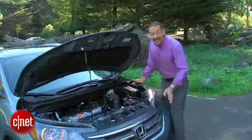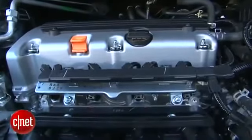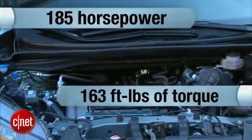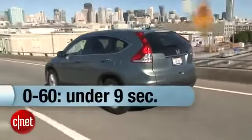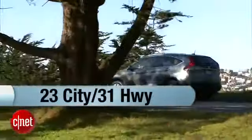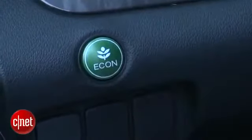Tried and true up here in the engine bay, a Honda 2.4 liter inline 4 sitting sidesaddle, front-wheel drive is base, all-wheel drive's available. 185 horse, 163 foot-pounds of torque. Both of those are up just a little bit from the outgoing CR-V. Gets this guy to 60 in about 9 seconds. Weighs well over 2 tons, by the way. MPG is 23/31 in front-wheel drive. Get the back wheels to start helping out, and you lose 1 MPG per count. Then there's that Econ button in the dash. That intrigues me. Let's go drive the whole package.